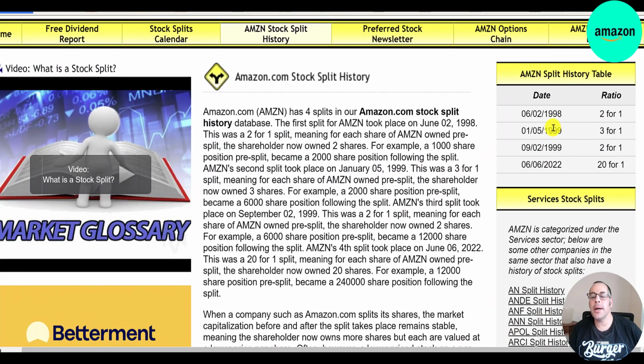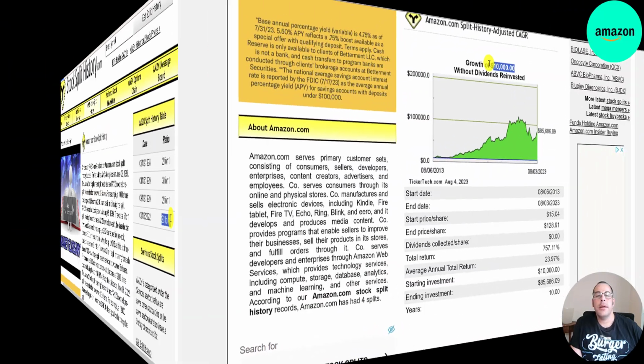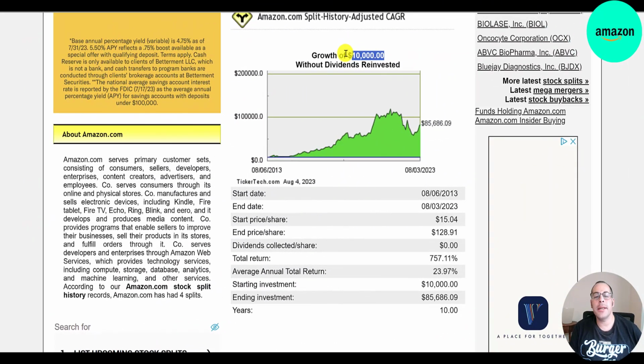They've done 4 stock splits. The first one was a 2-for-1 in 98. In 99, they did 2 stock splits, a 3-for-1 and a 2-for-1. And they did a big one last year, a 20-for-1 in 2022. If you invested $10,000 into this company 10 years ago, you'd have $86,000 today. That's a 24% annual return, a 750% total return.